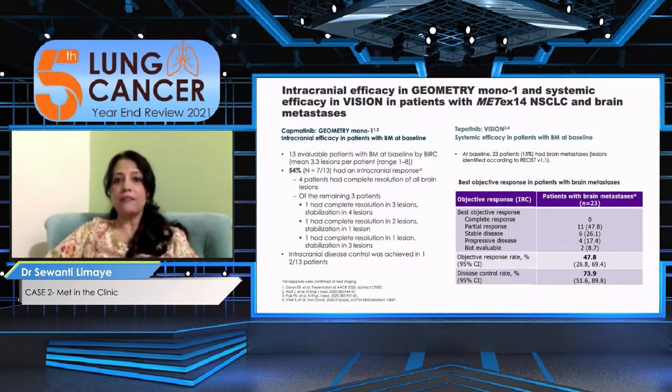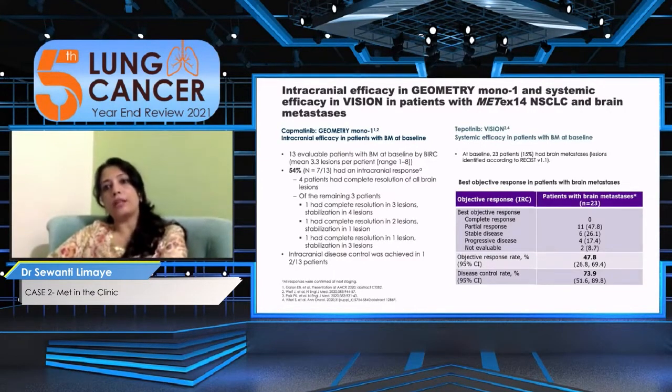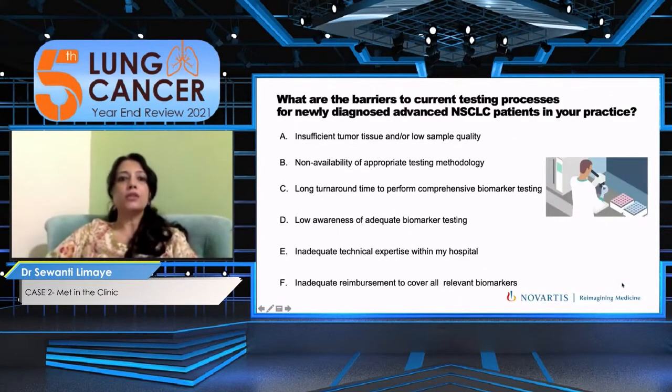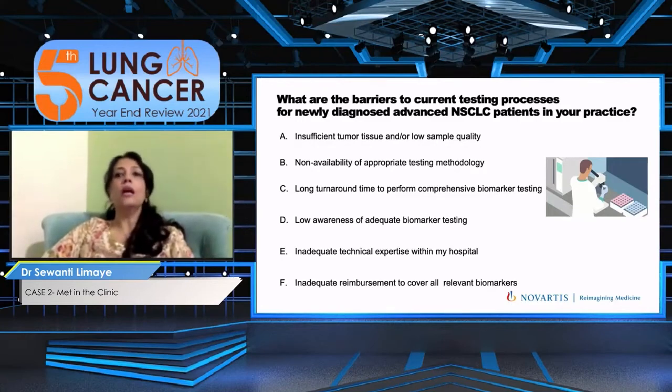And intracranial efficacy in this slide shows objective response rates that are significant for 47.8% of patients and a disease control rate of 73.9%. Just underlining that point, because my patient has brain metastasis, and whether or not this would be a patient to benefit from capmatinib. So you just saw significant responses even in the brain.